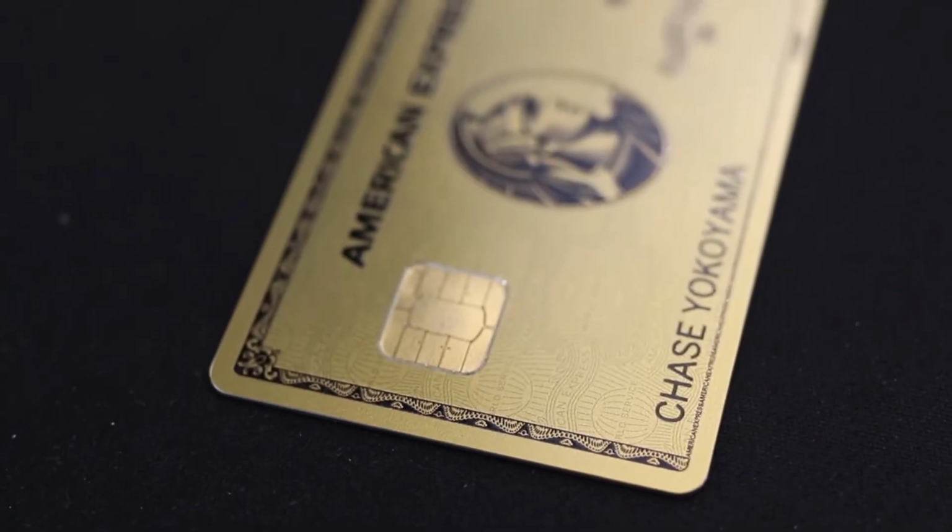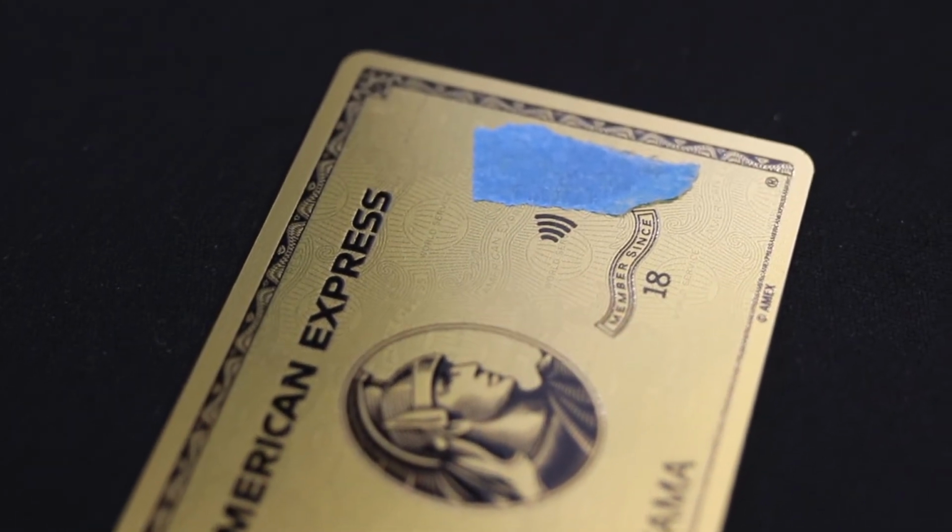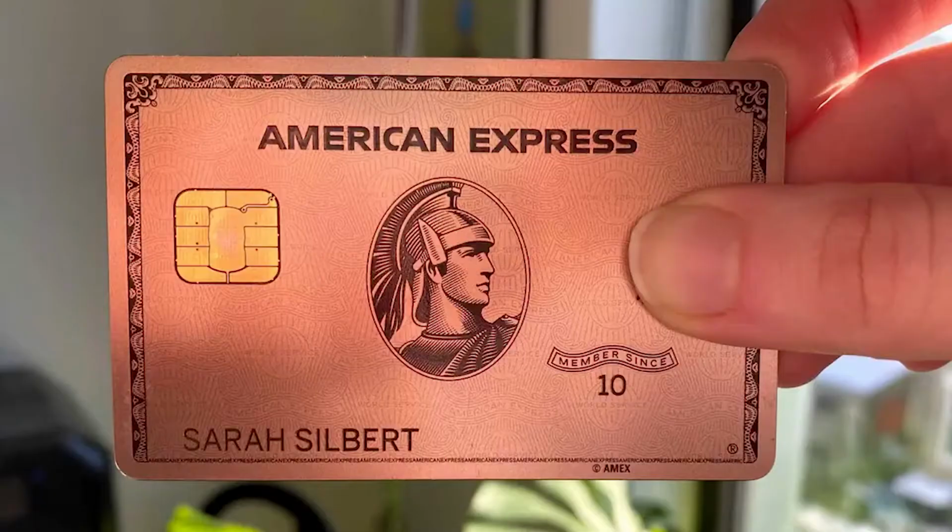Up next, which is probably the one that I use the most, is going to be the Gold card. Another very conceited card that is just super flashy and is bright yellow gold. This one is amazing. I get 4x back at grocery stores and restaurants, so I use this almost weekly. Actually, definitely weekly. So this card I probably use the most. It's not as flashy as the Platinum card, but still, it's cool. It's American Express, and I do like it a lot better than the rose gold color.